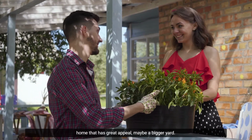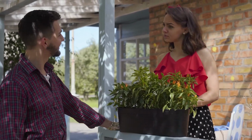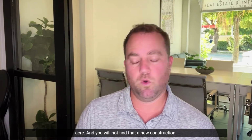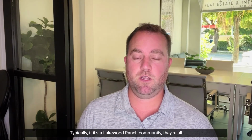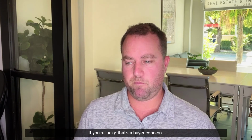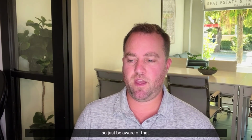great appeal, maybe a bigger yard. A lot of these homes that were built in the 30s, 40s, 50s are on a quarter acre or a third of an acre or even a half an acre, and you will not find that in new construction. Typically, if it's a Lakewood Ranch community, they're all on, you know, a tenth of an acre if you're lucky. So that's a buyer concern. If you want to talk about that with smaller lots, you're paying a premium. A lot of these communities do have CDDs and HOAs, so just be aware of that.